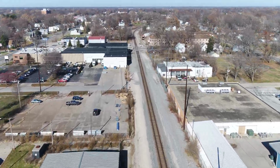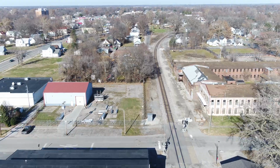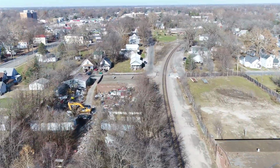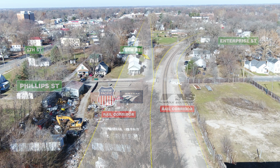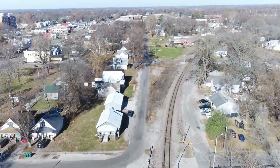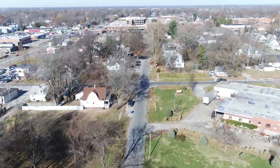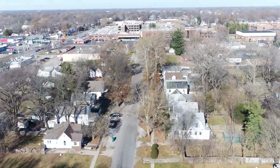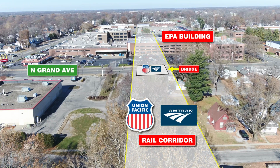Usable Segment 6 extends from Carpenter Street to Ridgely Avenue and includes a new underpass at North Grand Avenue. The Union Pacific tracks and Amtrak continue north to Chicago, and the Norfolk Southern tracks continue east towards Decatur. This segment includes a new railroad corridor from Phillips Street to Ridgely Avenue, with construction scheduled to begin in late 2023 and a completion date in late 2025.